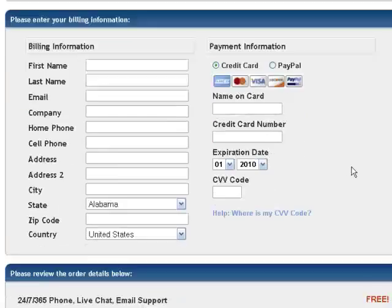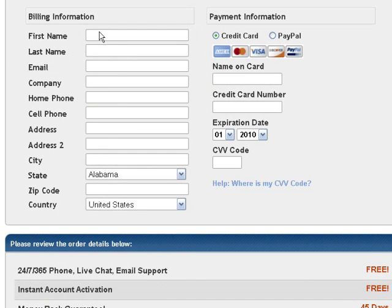And then come on down here and put in your billing information, your name, so forth, phone number. You need to fill every one of these fields out here, and your state and so forth. And go ahead and put in the credit card, or you can pay with PayPal, and then your name and so forth. And be sure that this billing information matches the information associated with your card. That is, like when you get a statement, this needs to be the same address, the billing information here.